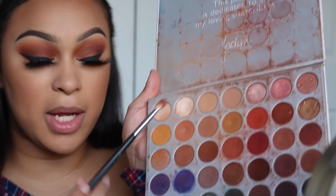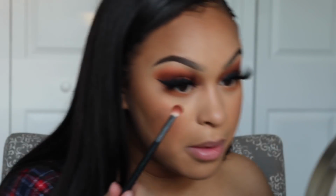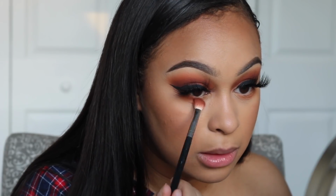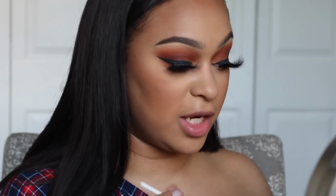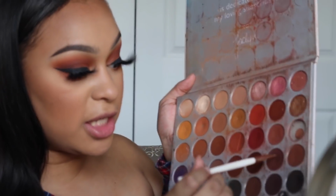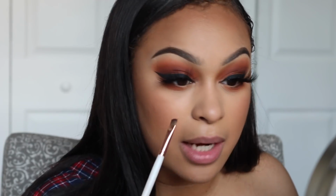Then I'm going to go into the medium brown shade that we used right here. So then I'm going to use a Makeup Shack T54. It's a flat definer brush. And I'm going to take the darkest shade of brown that we used in the crease, and I'm going to press this into the lash line to create kind of like a liner effect with the shadow.